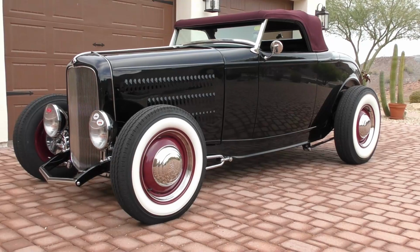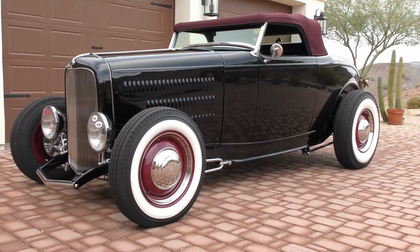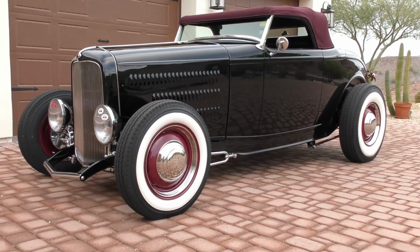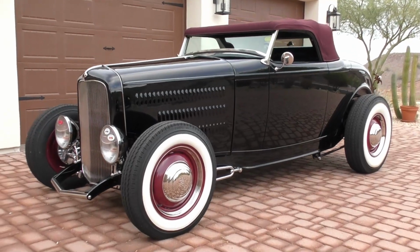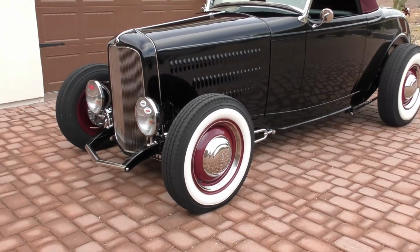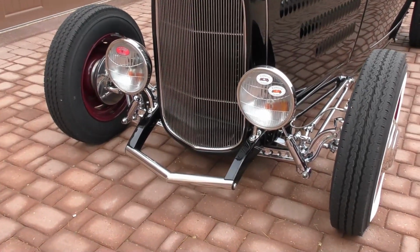Here we are in a beautiful Lake Havasu City morning. A little bit overcast today. We had a little rain last night. Nice deal. Walk around and tell you about a really nice 1932 Ford Dearborn Deuce. Very nicely done little hot rod. All steel, that type of thing. We're going to cruise around and tell you about it like we usually do.